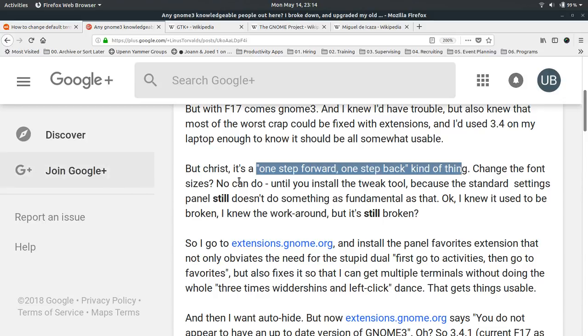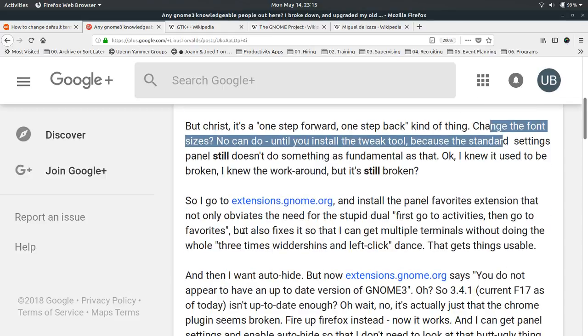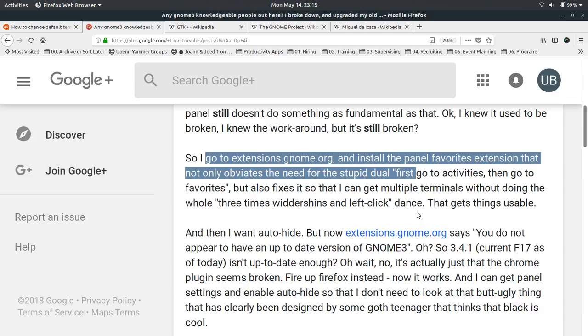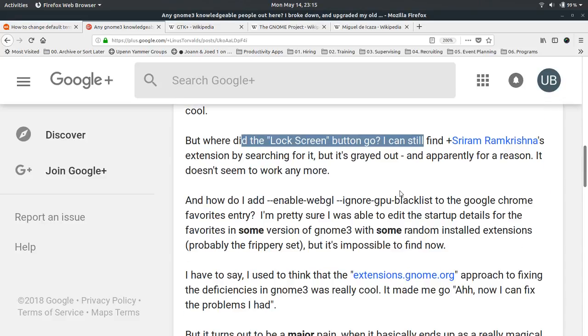Might be like two steps forward, three steps back, or four steps back rather. And things like this: change the font sizes, no can do. Add extension, still broken. He wants to fix something else, and goes to extensions.gnome.org, and this thing says it's still not working. Lock screen button, where does that go? That's still an issue.